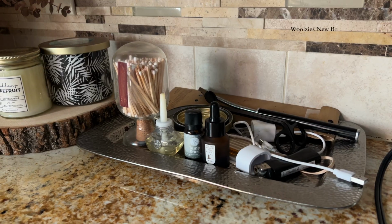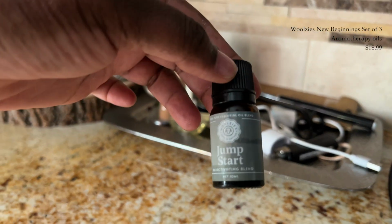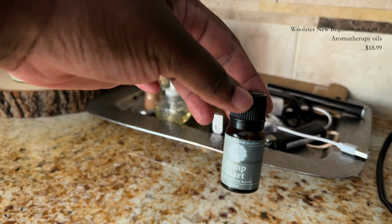I actually bought these essential oils to go onto the dryer balls for my laundry, and it was the worst purchase. I would absolutely not recommend it. It stained the ball for some reason, but I guess with essential oils you never really know what you're getting.